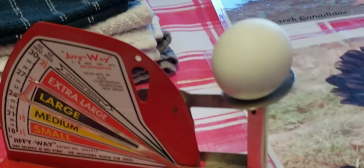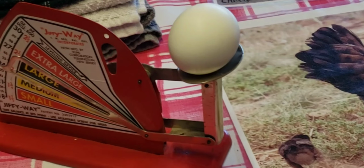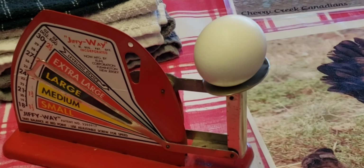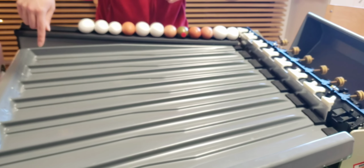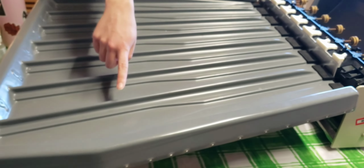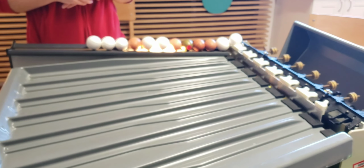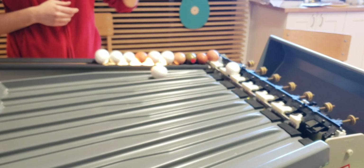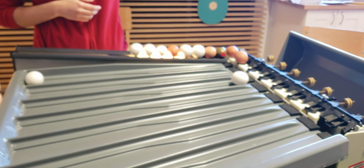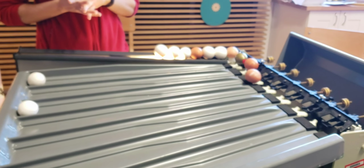So this is just to show. It tells you it's a large egg. But normally, if you've got a lot of eggs, you would do it this way. Your heaviest, largest-sized eggs, and your number sevens are going to be your smallest or lightest eggs. So you'll see for the smaller ones, it keeps moving it down the line until it finds the right weight.